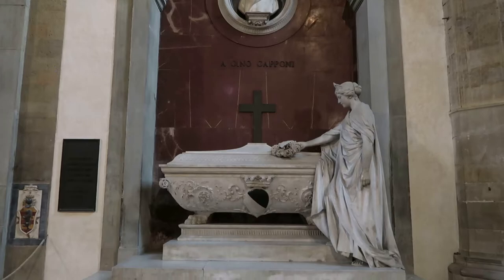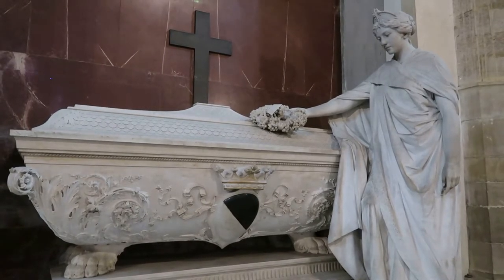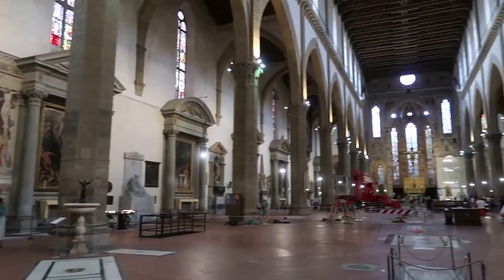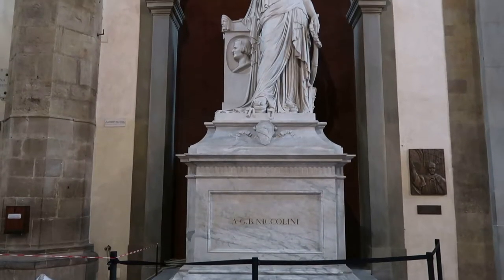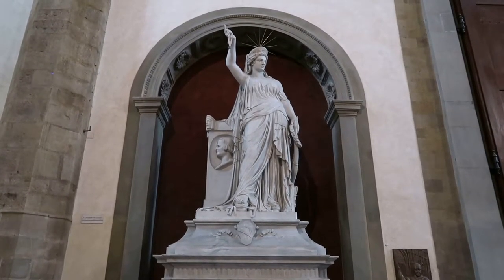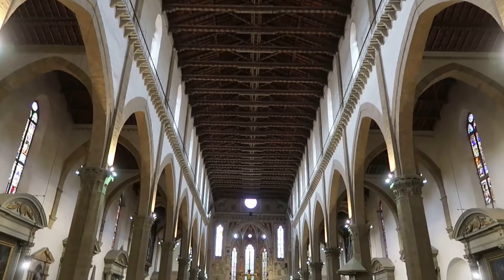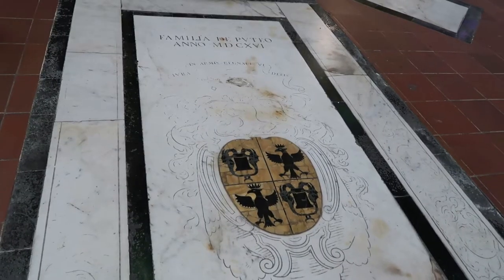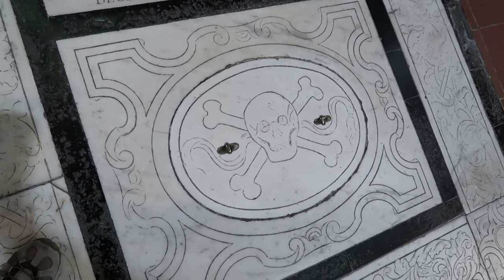This is the tomb of Gino Capponi, who was a very Catholic statesman and historian during the 19th century. And here is the tomb of Giovanni Battista Niccolini, who was a poet and playwright during the Risorgimento. The skull and bones on this tomb slab is awesome.